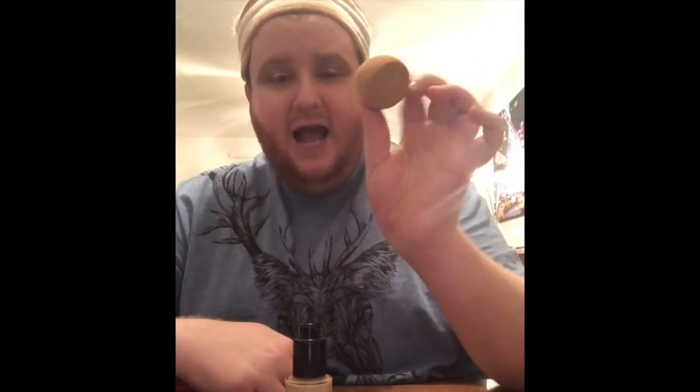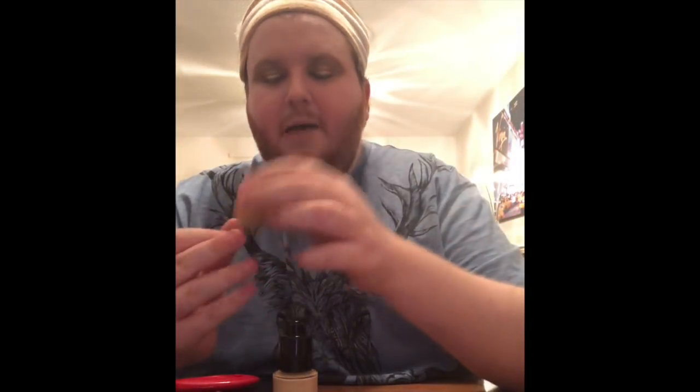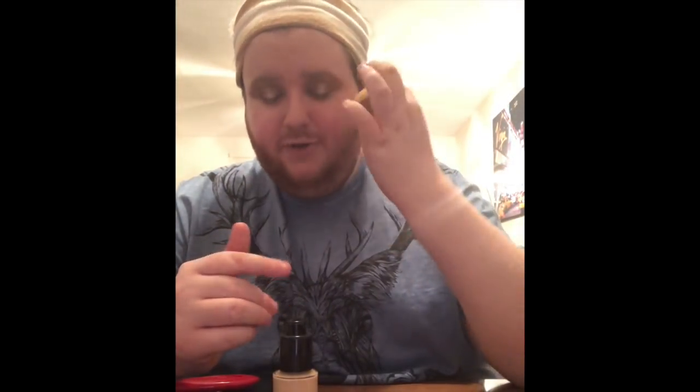So what I'm going to do is I'm going to take my damp beauty sponge. This is the Real Techniques beauty sponge. I love this because it has this flat edge here, which is really, really good for blending foundation in. But then it has the pointy end for doing the baking and for doing the concealer.